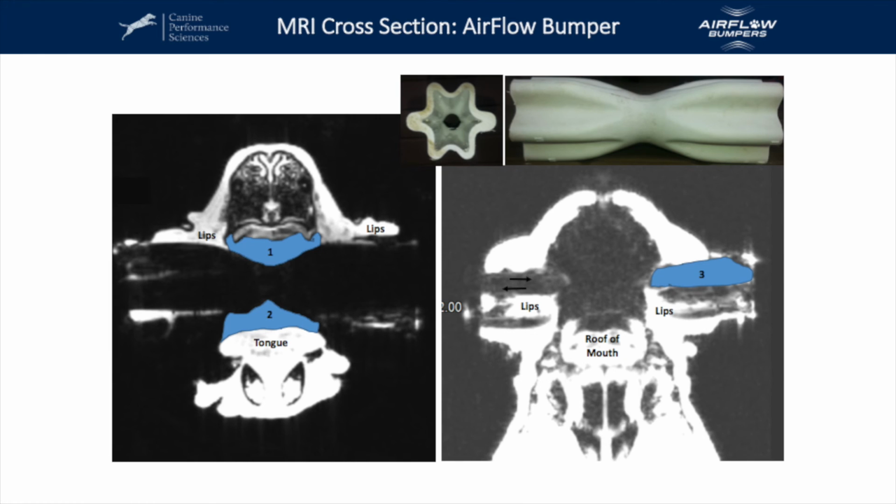Next, this is a view of the roof of the dog's mouth. So you're looking at the roof of the dog's mouth from the bottom. Notice we have a third breathing zone. This is the reason the bumper is shaped in a star pattern, because we're able to have the lips lay across these peaks so that air can flow through the troughs. And that's what you're seeing. The MRI is showing you there's no tissue here that is occluding that path. So air is able to flow out of the sides. It's also able to flow above and below and then not compress the tongue so the dog has control of their tongue.